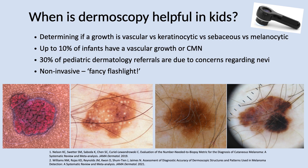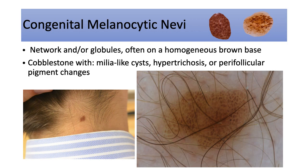The other thing to keep in mind is that children in general are not afraid of our fancy flashlights. Most of the time, children are very amenable to evaluation of their skin growth using non-invasive tools like dermoscopy. So to kick things off, I want to demonstrate how dermoscopy helps us with the evaluation of congenital melanocytic nevi.